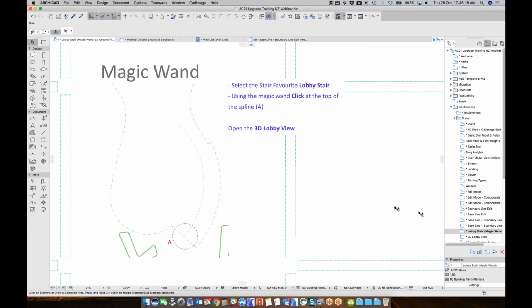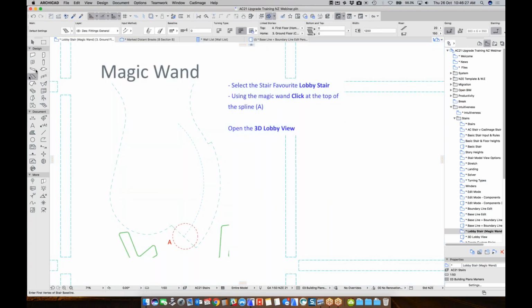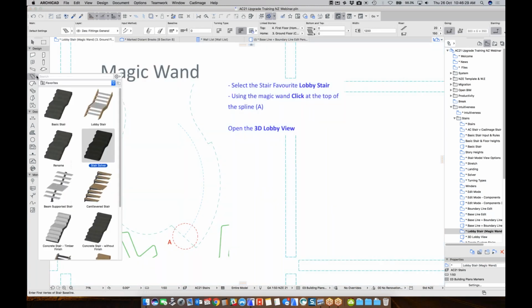The view lobby stair, the magic wand. We can also place the stair using a magic wand. So if you go over to your stair tool, apply the favorite lobby stair.